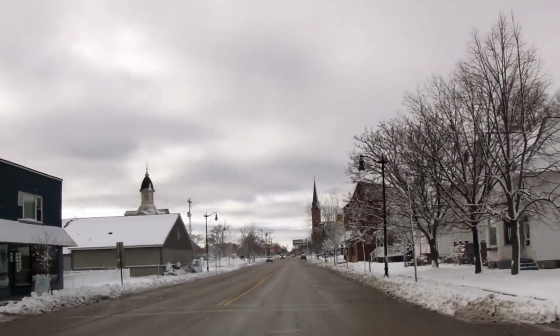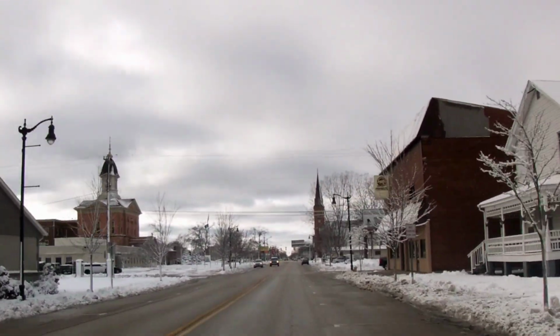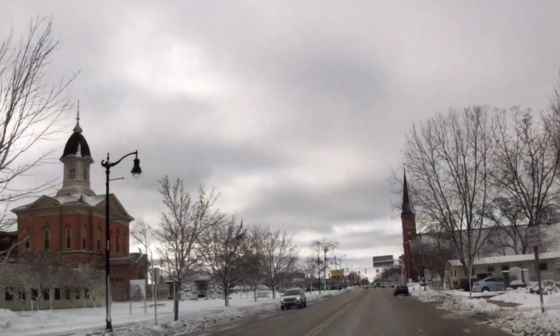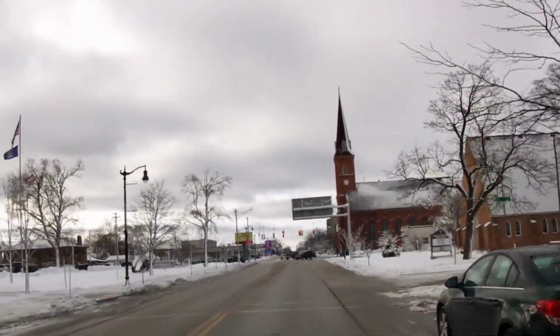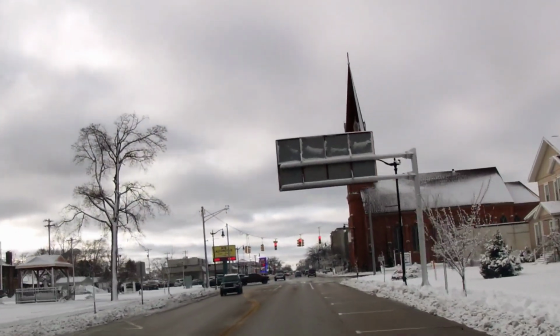And we're still in Menominee, so this is a couple more churches. Oh, that looks like the city hall, isn't it? Yeah, it's got to be a municipal building. It has to be like a city hall, I think. And that is a church. Nice.